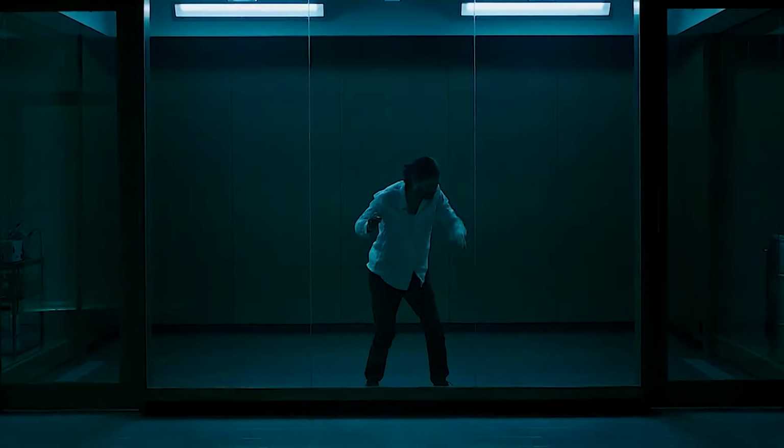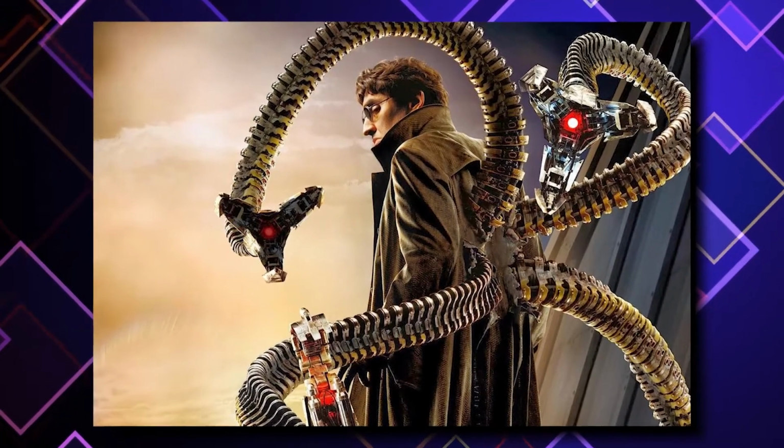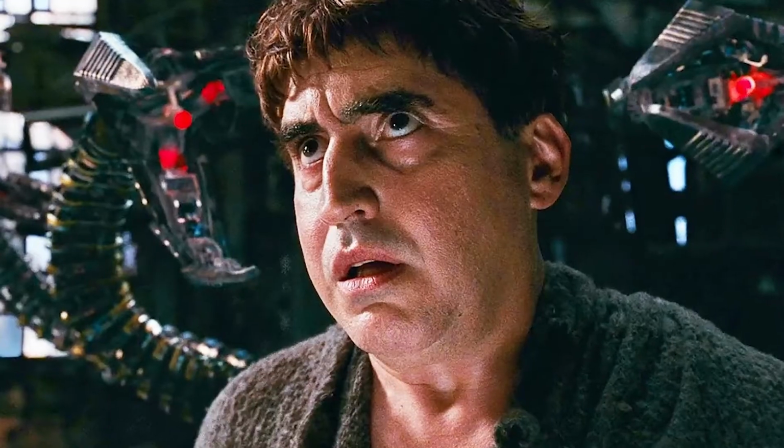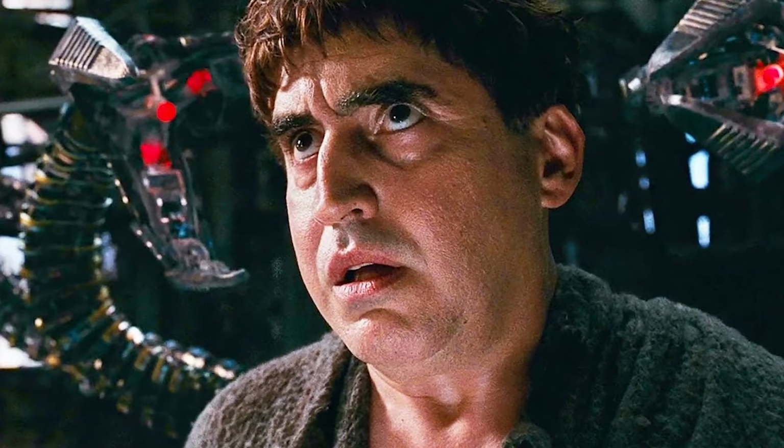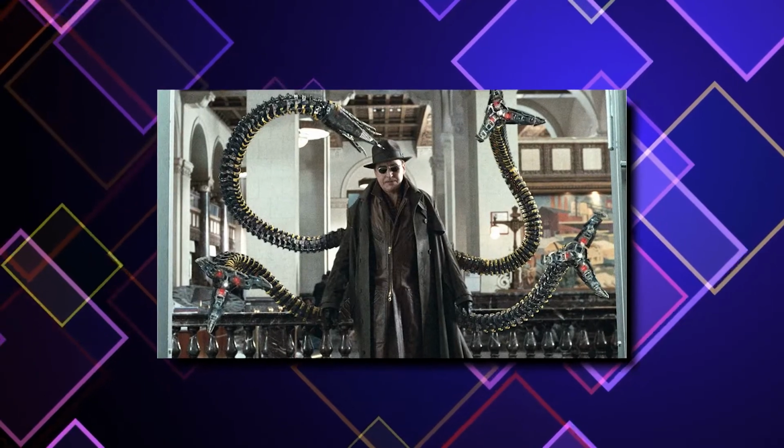But he isn't the only villain to roam the laboratory. Otto Octavius, aka Dr. Octopus, also worked for the company. After transferring his consciousness into Peter's brain in Amazing Spider-Man number 700, he uses Horizon to develop new technology for his own career, but eventually fails to do so, of course.